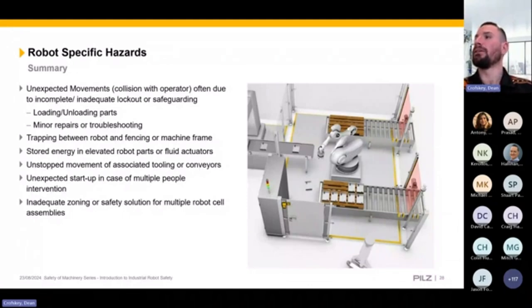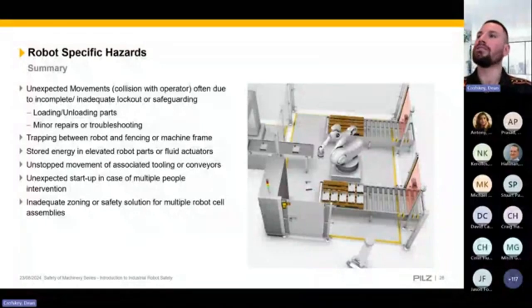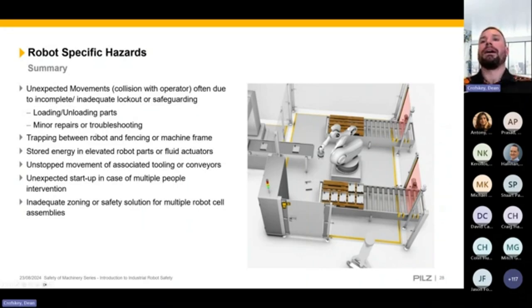Maybe we haven't designed, installed, and commissioned our safety system correctly, and we're stopping the robot, but we're not stopping the tooling or any other associated equipment. Again, I think the big one, unexpected startup. How are we detecting people in the danger zone? Are there blind spots? Do we need special reset procedures? Do we need to detect that person in the area safely? And our inadequate zoning or safety solution for multiple robot cells.